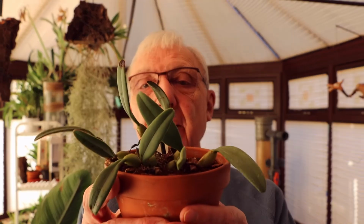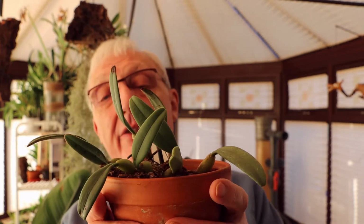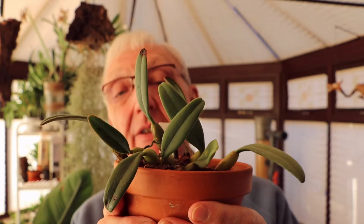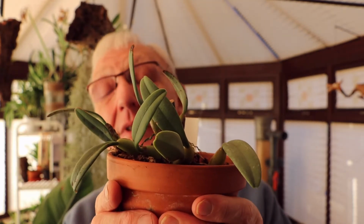Bulbophyllum fascinator. It's not doing a fat lot at the moment. We've had some new growths earlier in the year, but it just seems to have stalled. It must need more light or more heat or something than it's getting at the moment.